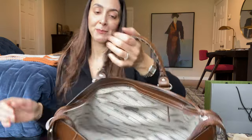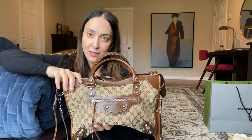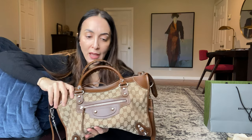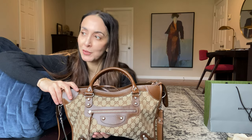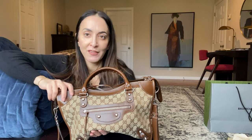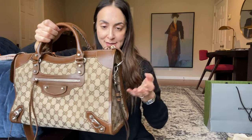Love it very much. As you know, I don't have Gucci bags. If you know the story, the one bag I had ended up being fake. I bought it from Mercari. I actually have a video about it, how I found out that my Gucci bag was fake. I also have a Gucci belt bag. Yeah, a big belt bag. So this is my second Gucci bag, and first Gucci Balenciaga, of course.